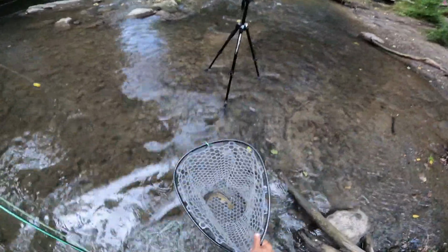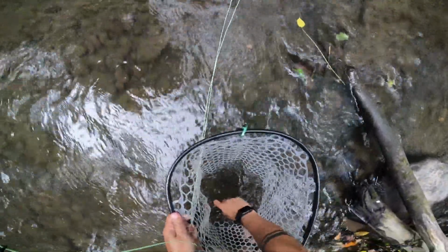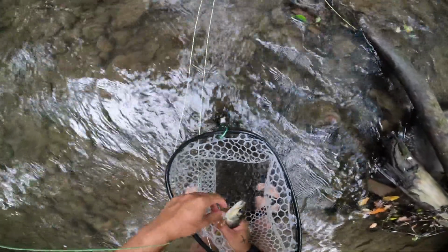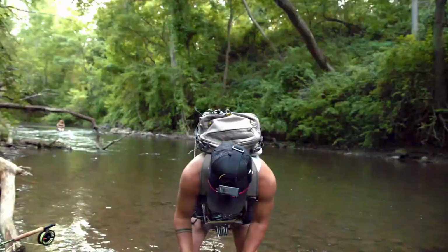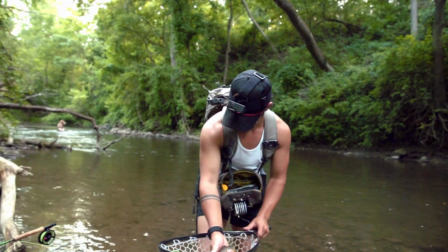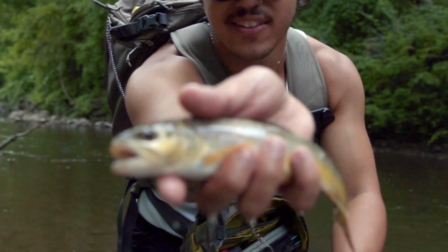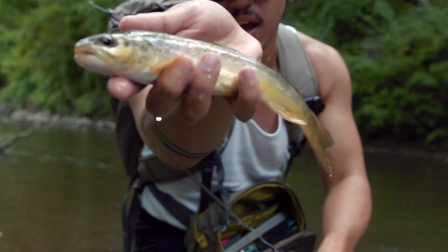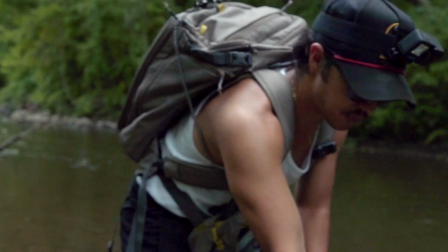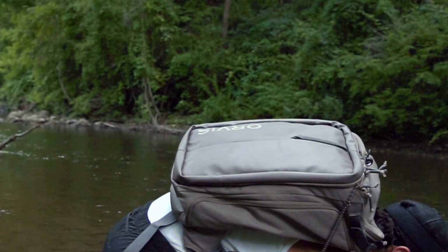And we're gonna get that fly out. Oh, fly came right out. Totally forgot to hit record for that whole catch, but there's our little brown that we got. Beautiful little natural fish, but we'll at least get the release here. Hopefully we can catch some more tonight.